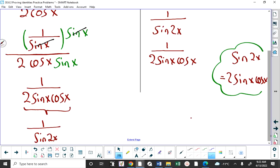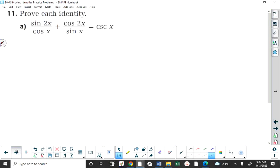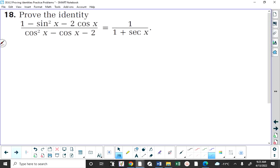Other questions? I saw other hands up. Go ahead. 18? 18 is a big number, so it's likely to be a beastly question. Usually those are at the end. Yeah.